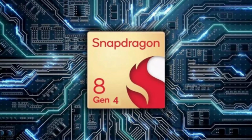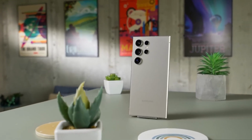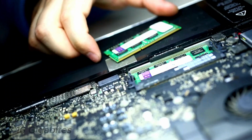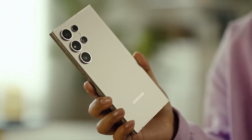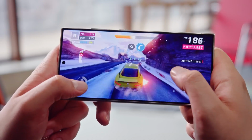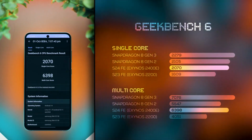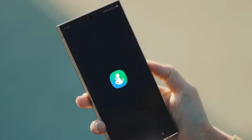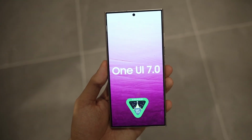Powered by the Snapdragon 8 Gen 4 chipset built on an advanced 3nm process, this device promises unparalleled efficiency and power, with configurations reaching up to 16 gigabytes of RAM and 1 TB of storage. The S25 Ultra is designed to handle anything from demanding multitasking to high-end gaming without breaking a sweat. Benchmark tests have already placed it leagues ahead of its predecessors, with a Geekbench score that confirms its position as a performance leader.